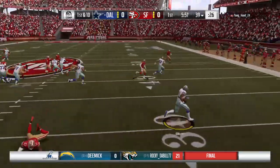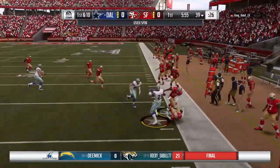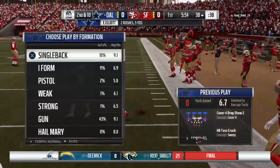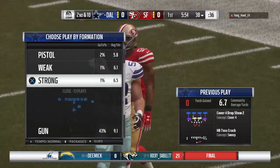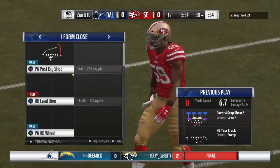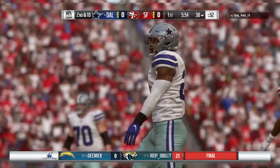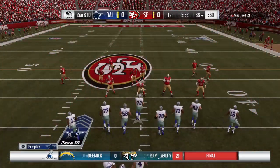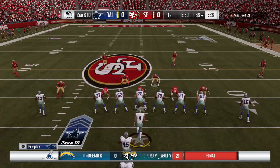A first down carry by Elliott. Oh, and now he bowls him over. Officially no gain on the play, and it's second down. Well, at least he was able to break that initial contact, or it could have been a loss. Yeah, give credit to the defensive player, though. What did he do? Made him slow up his feet, and allowed the rest of the guys to get there to finish him off.